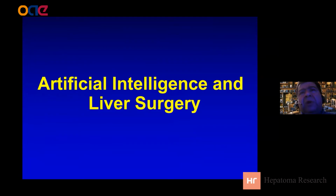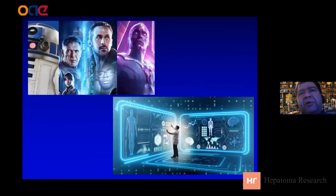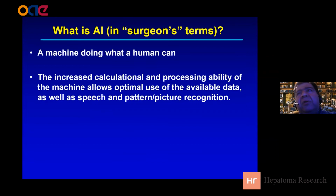Moving on to artificial intelligence and its potential in liver surgery. It's a word that we've been hearing more and more the last couple of years. It seems to be more present around us. And of course, the question, if we're going to put it in surgeons' terms, is what is it really? What is artificial intelligence and what can it do for us?